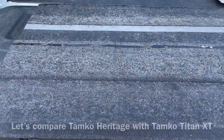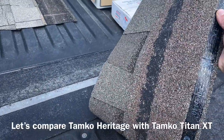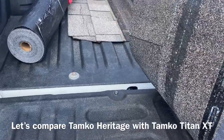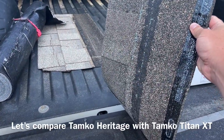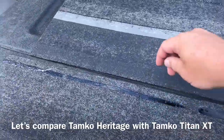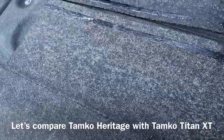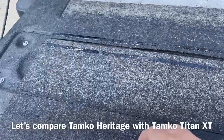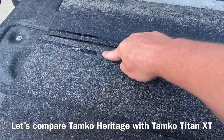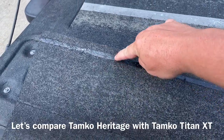We got two shingles from Tamco. This one right here is the regular Tamco Heritage weathered wood, and this one is the Tamco Titan XT. And you can see on the back the sealants for the wind warranty on this one right here. So this is Tamco Heritage right here. If I put my finger on there and lift up and push down really hard.